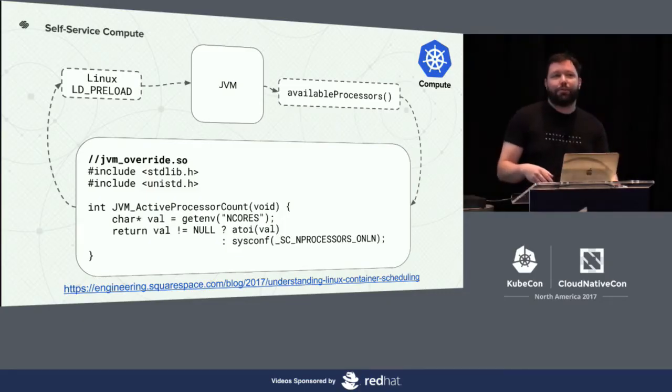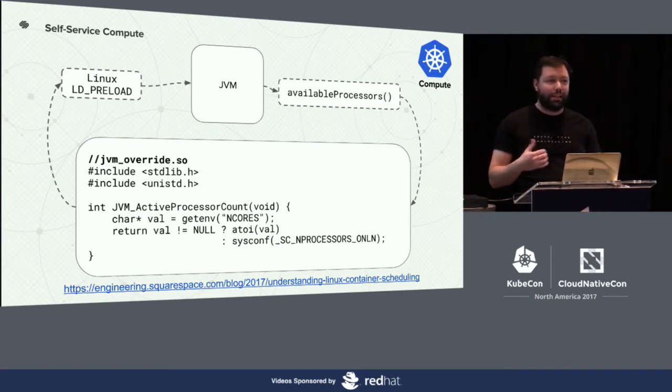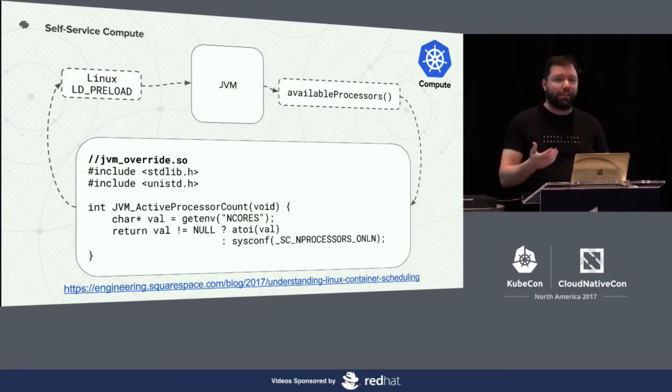So now we're able to actually have self-service compute where the developer doesn't really need to know what the underlying mechanism is. All they need to say is, I want a Java service with two cores, and they're able to get this now.